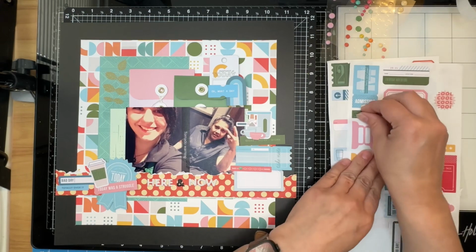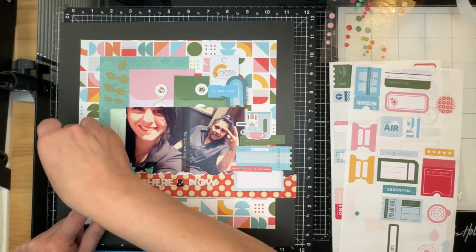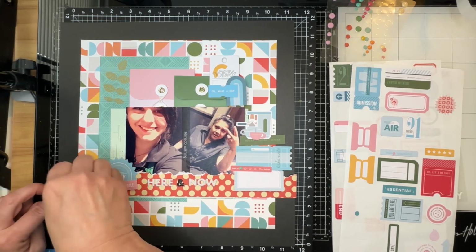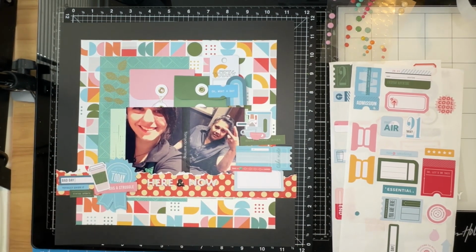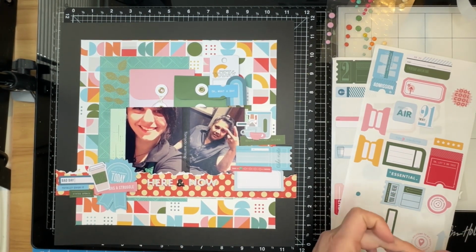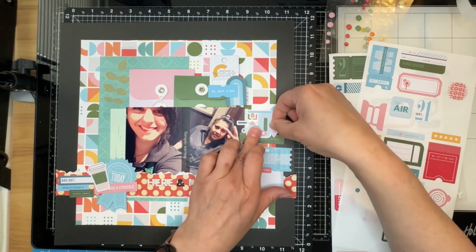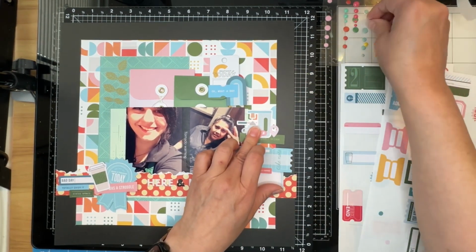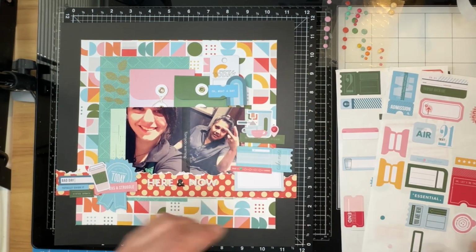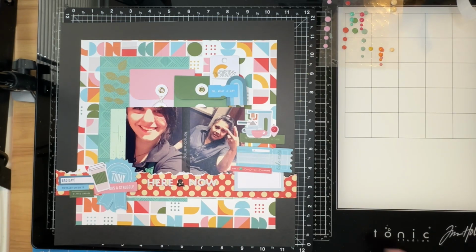So I'm just layering up the different phrases and things at this point, making sure I get use of some of these, like I said, not so positive phrases from this collection on a layout that features a kind of scary bad moment for my daughter. She was really upset that day because of this storm. It really really scared her. So I think I've got everything that I wanted on this layout, and I'm gonna stop and glue.